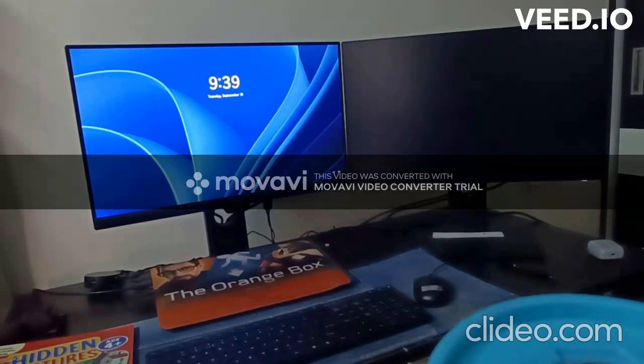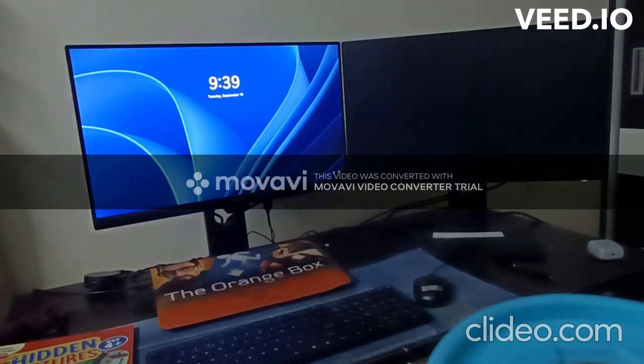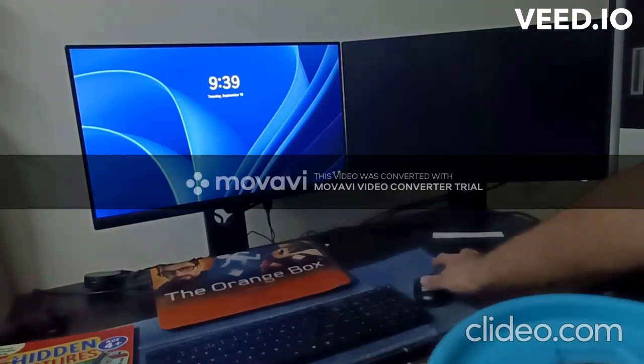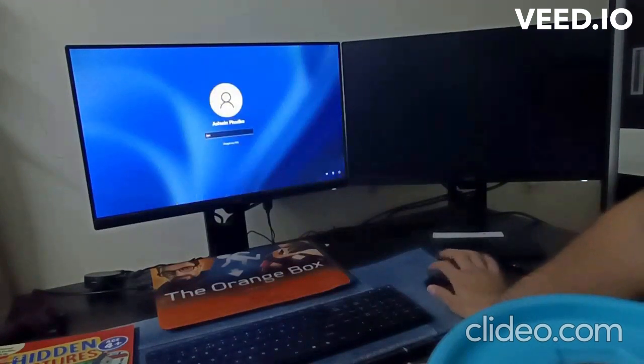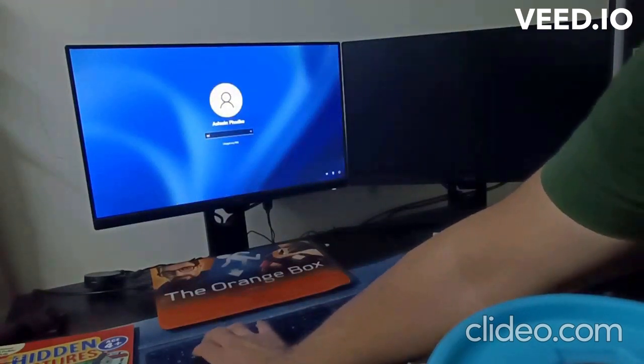Hi. So I bought this BenQ GW2480T monitor in October 2020. It's less than 3 years now. It's going to be 3 years next month. So it is under warranty right now.